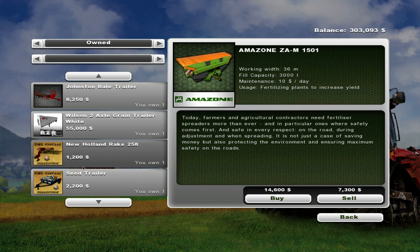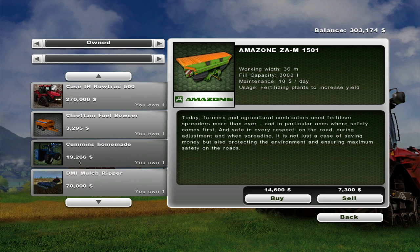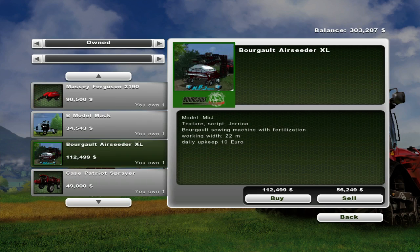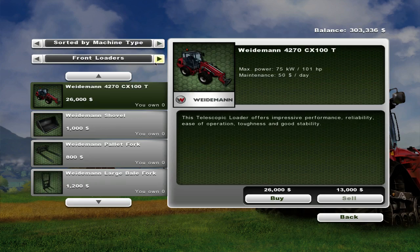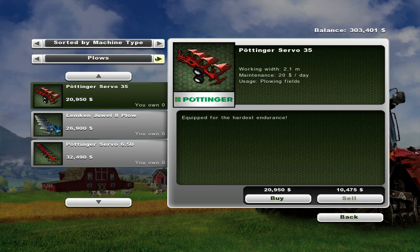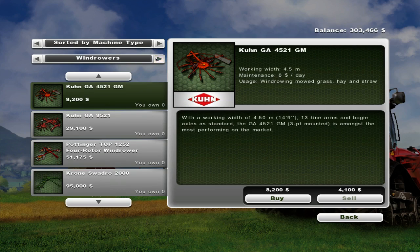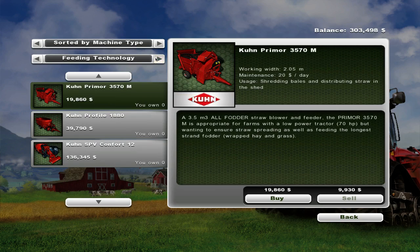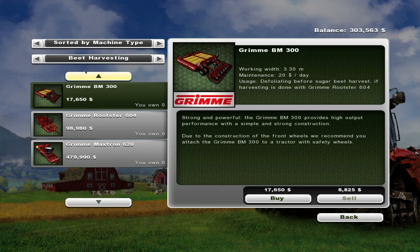Let me just point it out here. Where is it? Goodness gracious. It's in there somewhere. We passed it. We obviously passed it. Here it is. This guy will actually plant potatoes, but you don't plant potatoes like this. Of course, you use potato planting equipment. So, let's see what we have. Potato harvesters, tippers, cultivators, plows, sowing machines, fertilizer machines, sprayers. Potato harvesting.